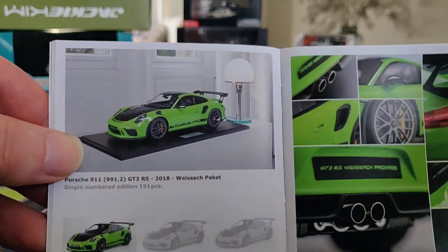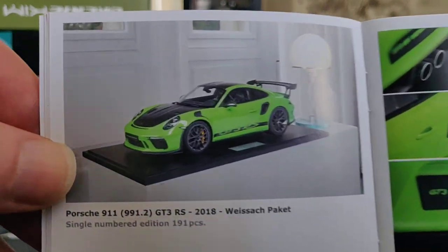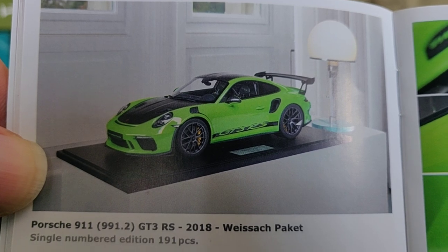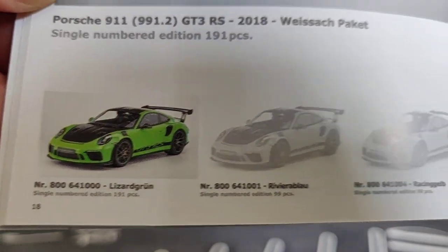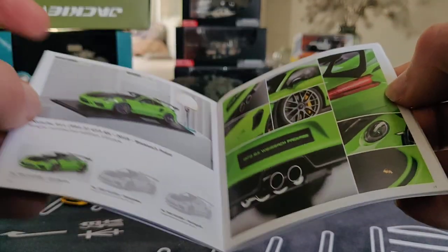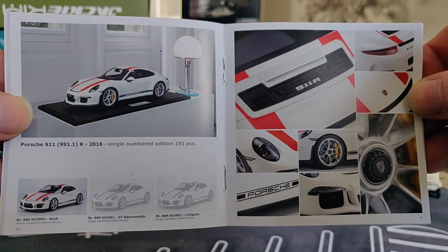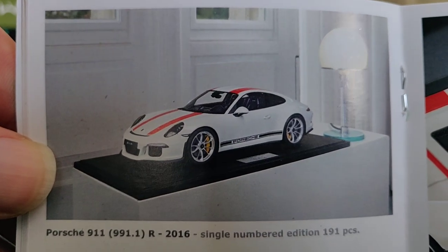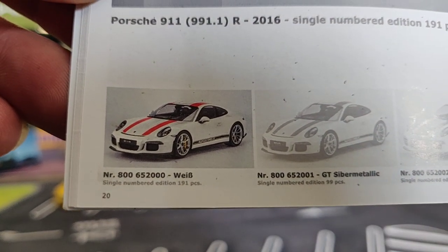Okay, this is the toxic green version. Oh, it says lizard green. GT3 Weissach Package. Next page. White with red stripes.